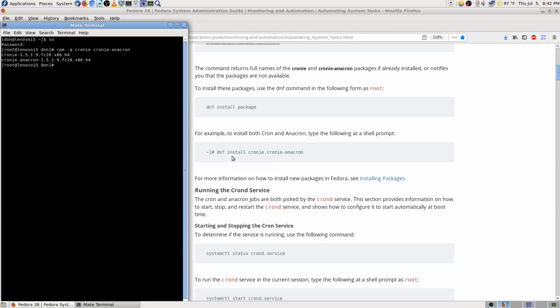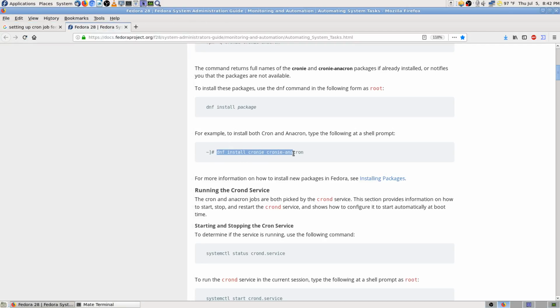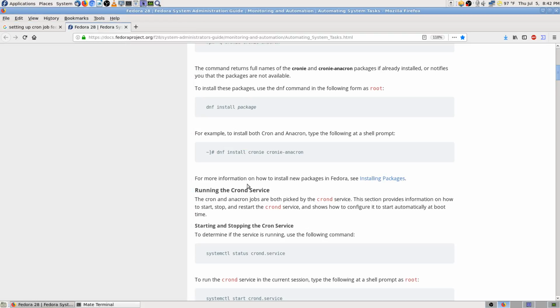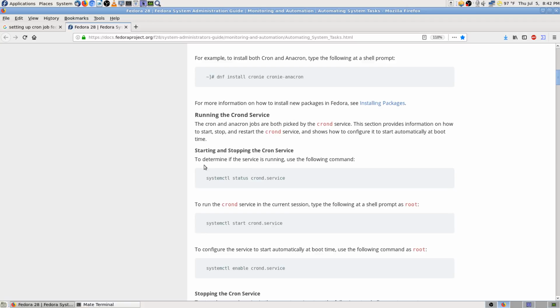Okay. It tells you right there how you could install both of them together in one command if you wanted to. See, it just says DNF install cronie cronie-anacron. So that's a little different. That's why I'm saying that. And if you need more information on how to install packages and stuff, it shows you where to go.